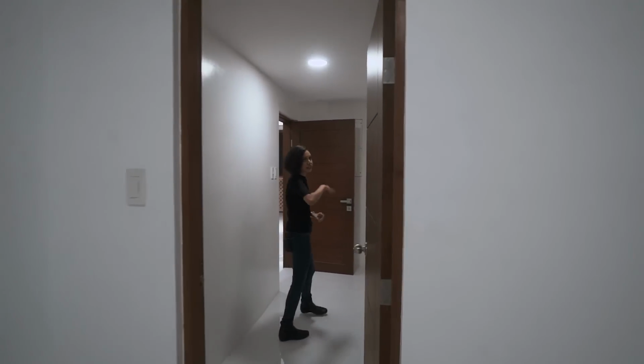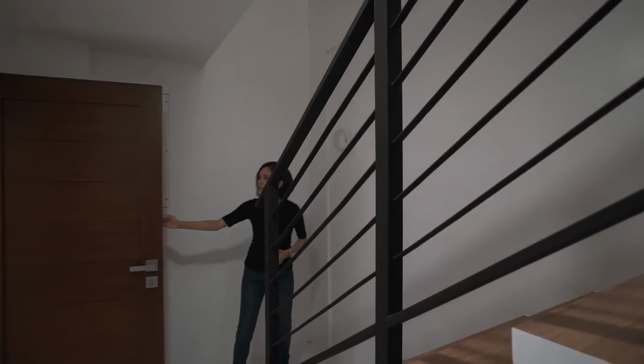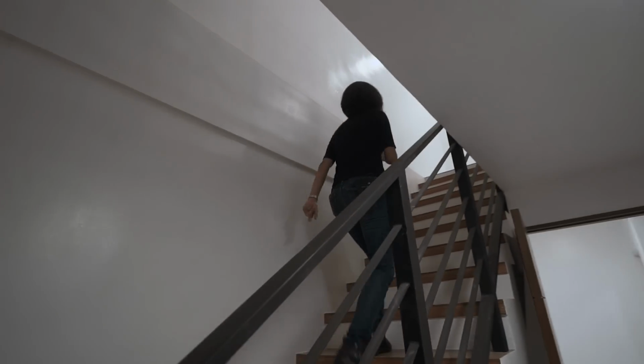Okay. So halatang bago siya, no? Everything is so white and pristine. You also have the breaker over here, so easy access. Dali maintain. And over to the second floor.